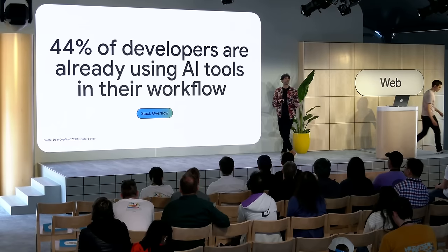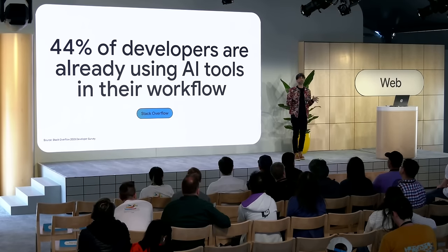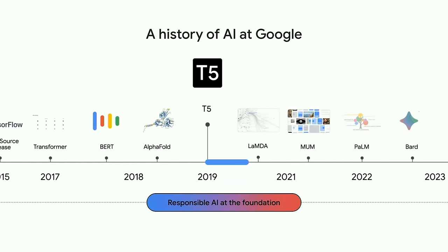Alrighty. So 44% of developers say that they're already using AI tools as a part of their workflow, according to a Stack Overflow study from last year. Now, that's huge, and this number just continues to grow and grow. We want to help you get as many of the productivity wins as possible. So we're going to talk a little bit about some of Google's offerings here, but I also want to talk about some things that just generally apply regardless of what you're using.